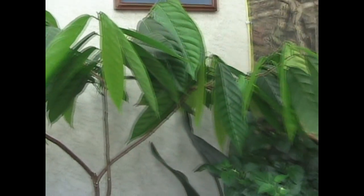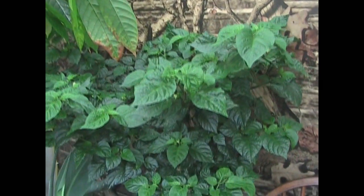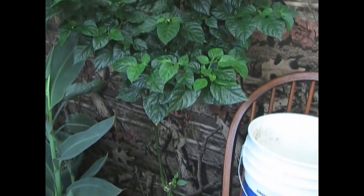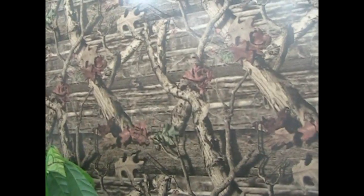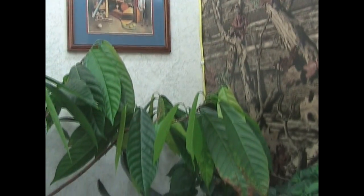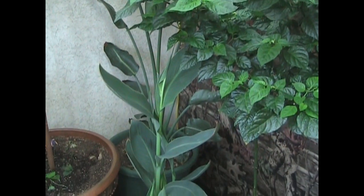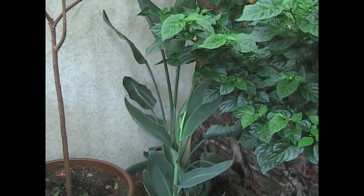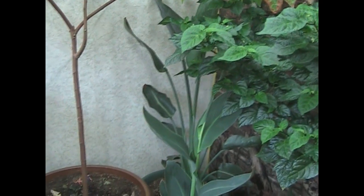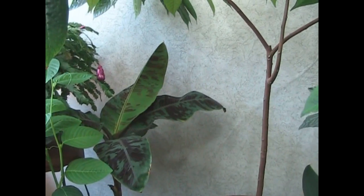To the right of the cocoa tree is the 4-foot-tall scorpion. I love the way this thing looks in here. And of course it goes really well with the backdrop, which is oak looking tree things. I like that. And then down from the tree is the canna lily, which is up front. And then behind it is the bird of paradise. To the left, tucked away down there, is the banana tree.